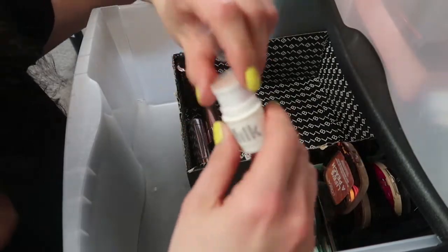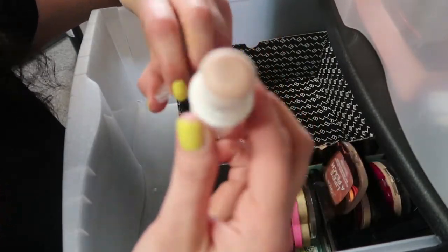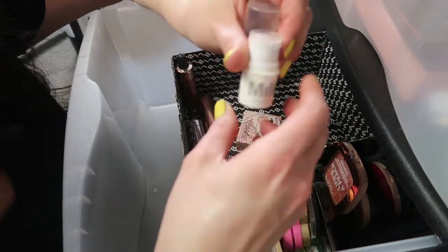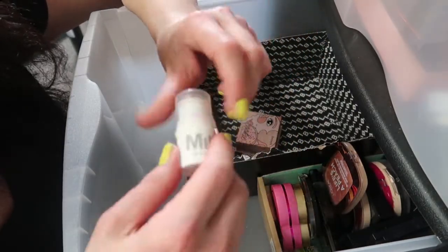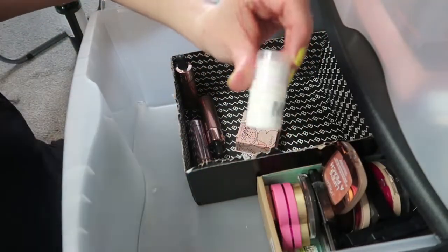Last, this is the Milk highlighter. Now, I really do enjoy this as well for easy use. It's like a cream highlighter, and I have used this a few times. I got this in a cohorted box. Yeah, and I really actually really like this highlighter. Really quick to use. You just literally dab it on the sides of your cheeks and you're good to go. Love it, love that.